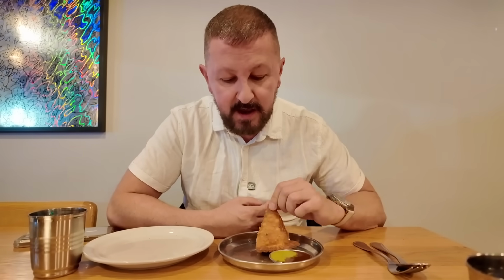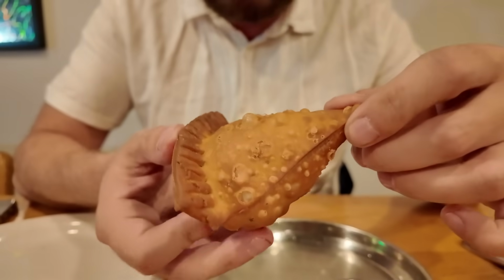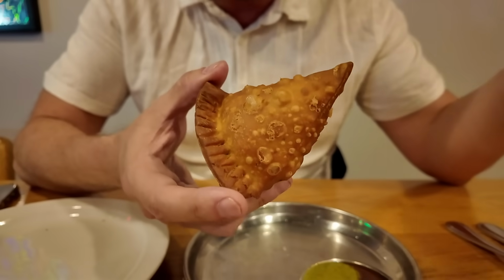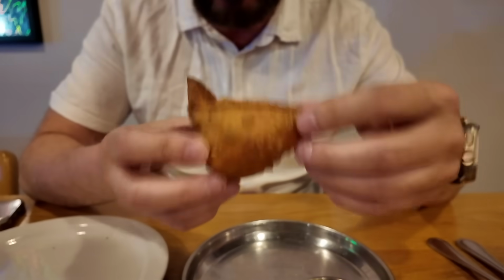Right, it's a little bit disjointed. I had to wait 5 minutes after the onion bhajis come. And I've ordered a samosa. This is what you'd call a homemade, authentic Punjabi samosa. And this is why I said in one of my previous videos that I could tell the samosas were shop bought. Because this is what an authentic Punjabi one looks like.